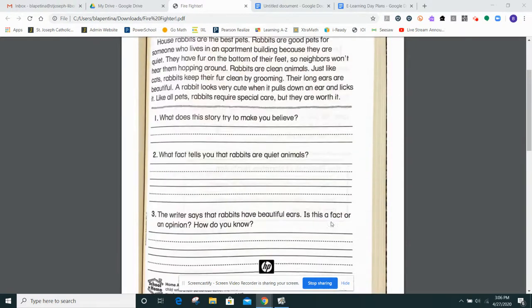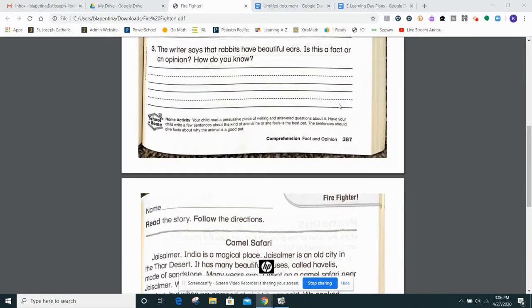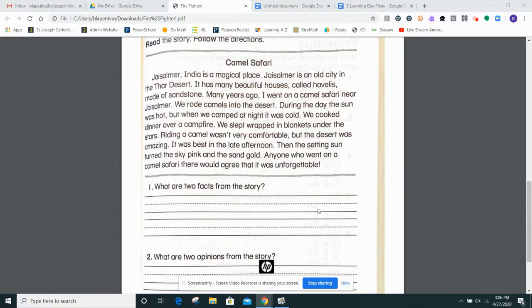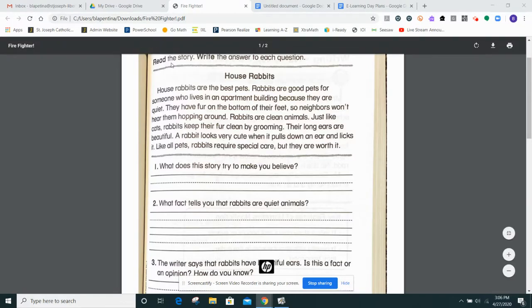So after completing this page with me, it will give you a good idea on how you will complete the following page by yourself because they're very similar. So I'm going to first, as the directions say, read the story, then write the answer to each question. I'm going to first read the story to you. You may listen along to me reading the story, but I do ask that after I read the story all the way through once, you press pause to this video and then you read it on your own too. That way you're reading and hearing the story twice and you'll really comprehend it that way.